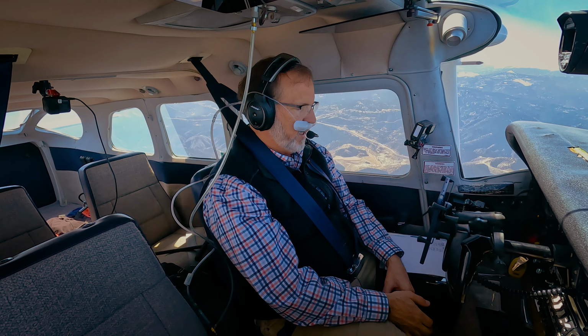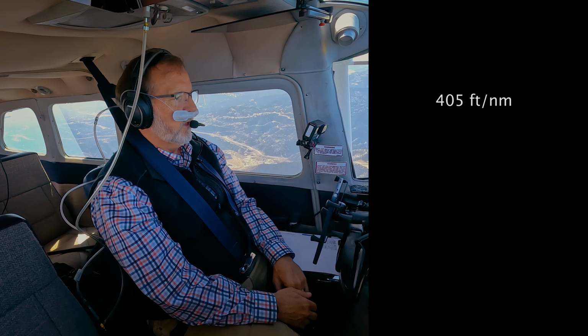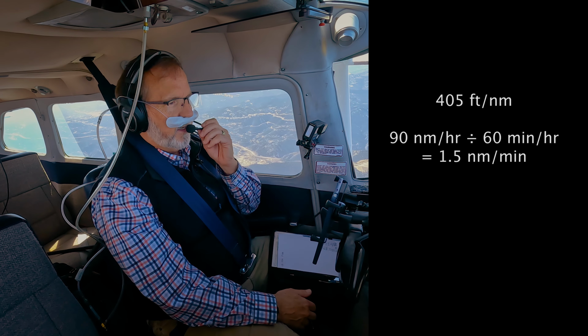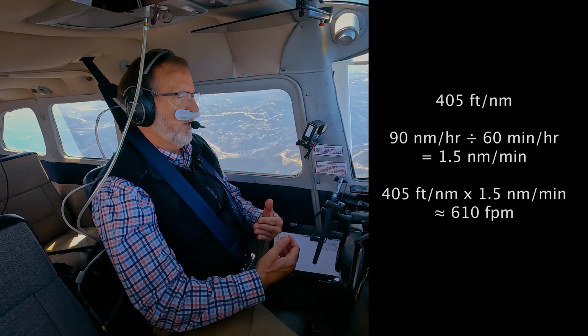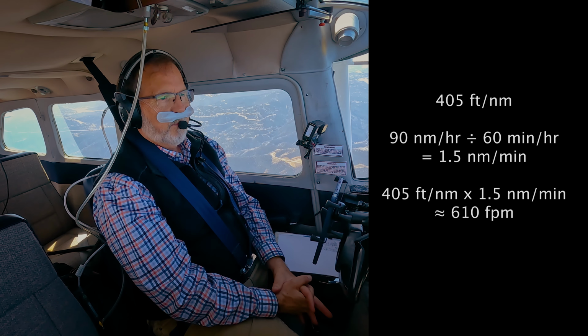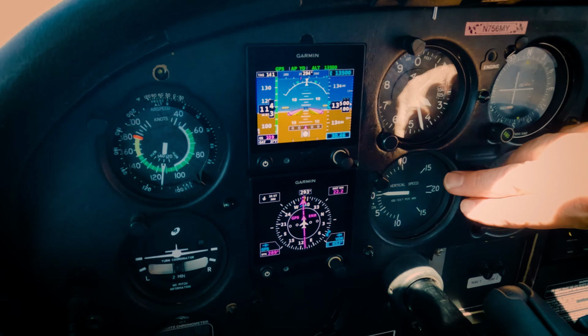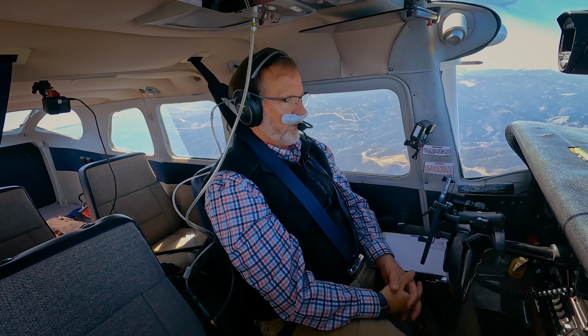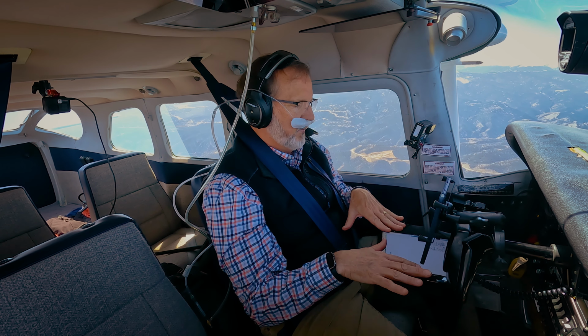So 405 feet per nautical mile, we've gone through this math before. I'm going to try to climb at 90 knots. That's 1.5 nautical miles per minute, times the 405. That gets you to 610 feet per minute that you have to climb. That's what my instrument tells me, vertical speed in feet per minute. So we'll go down to that minimum.